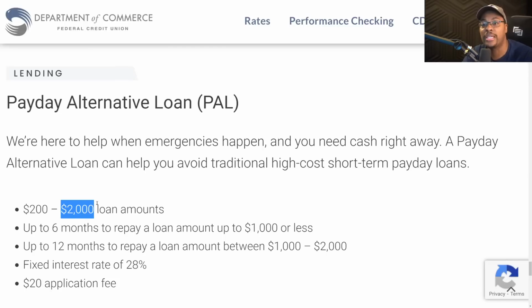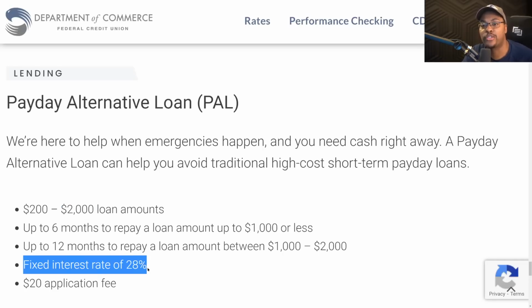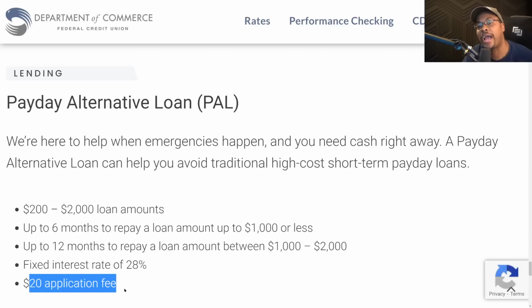So usually with these, they may not check your credit, but they do want to ensure that you have some type of income. So usually they're going to require, let's say, your last 2 pay stubs. This is usually a very entry level type of product when you're trying to establish that relationship with the credit union and you have, let's say, bad personal credit. You could definitely check out the Payday loan alternative. This does come with a fixed interest rate of 28% as well as a $20 application fee.